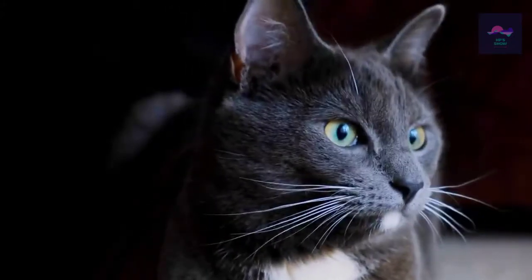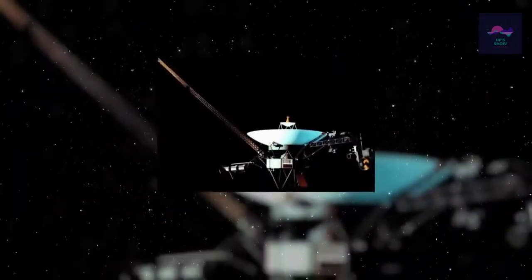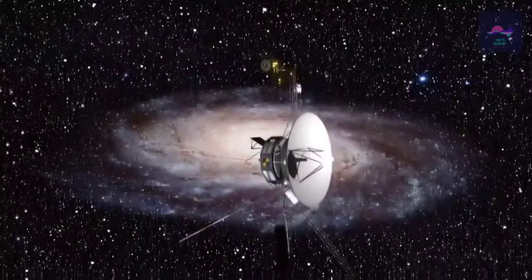Do you know why cats don't like closed doors? For the same reason that drives us to explore faraway space. We're anxiously waiting for the Voyager 1 and Voyager 2 spacecraft to leave the solar system. These twin probes have forged the depths of space for more than 40 years.